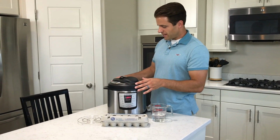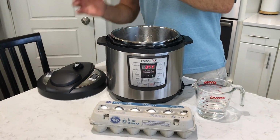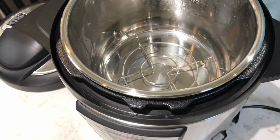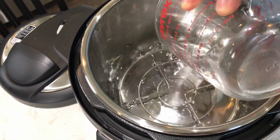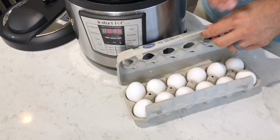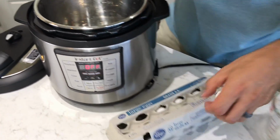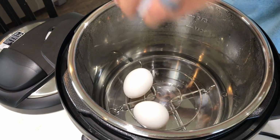First thing I'm going to do, we'll take off the lid. Now, these Instant Pots come with these wire racks. So my first thing is that I'm going to put those right in there just so that those eggs aren't in direct contact with any of the surfaces, with any of the sides of the Instant Pot. That was 1 cup of water, and then I'm just going to throw 4 eggs in there. Now, you can do more, but that's about all that we're going to eat for dinner tonight. And so then I just want to put those right on my wire rack.